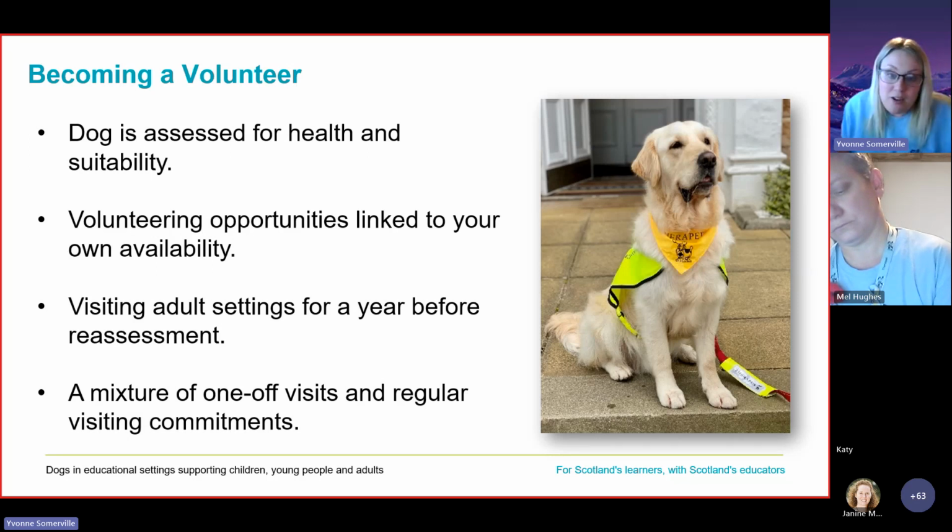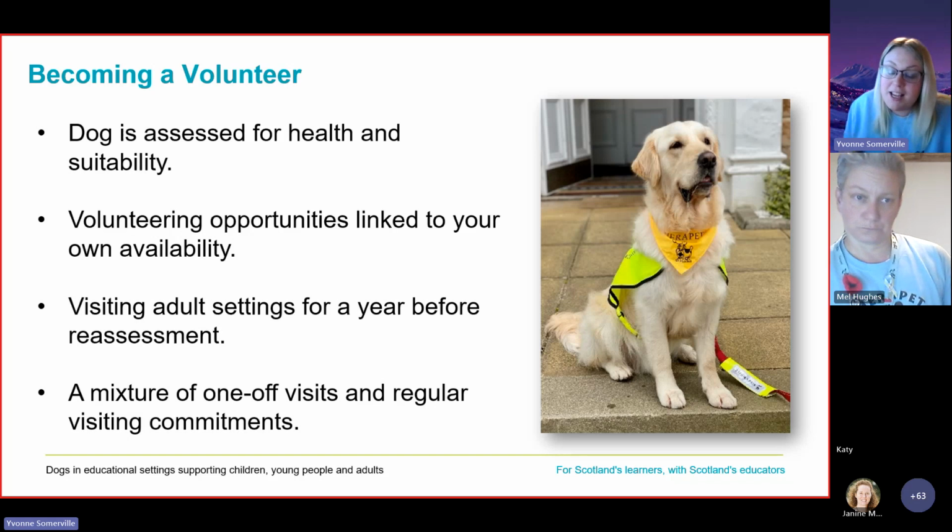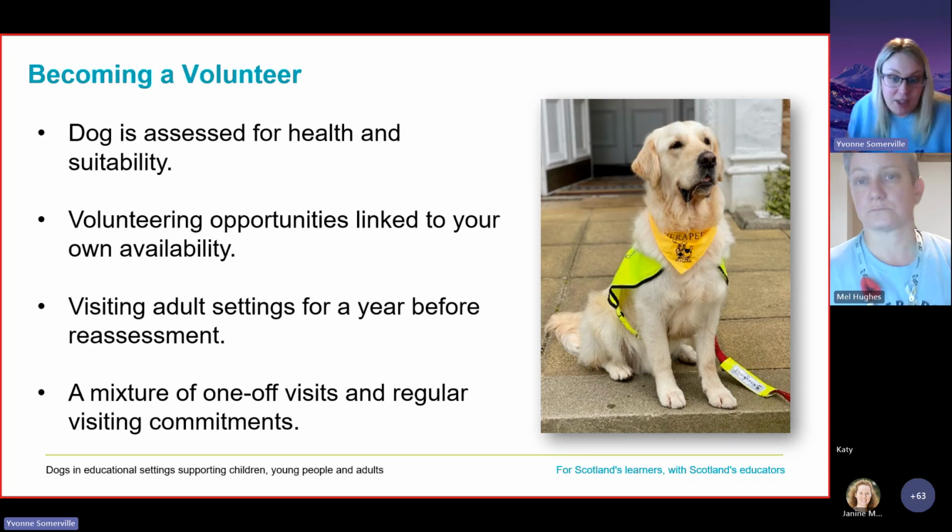Once you've done a full year of visiting adult settings, the dog can then be reassessed by the charity to see if they're suitable to work with children. And this is the main bulk of what we're going to talk about tonight: the types of things that the therapy dogs can do when they visit with children and young people.